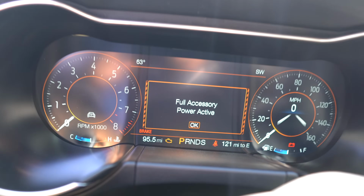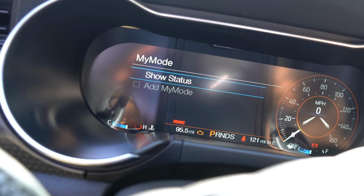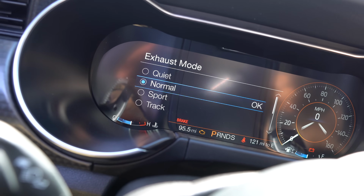Oh, dang. And then you guys see it right there, the nice digital dash. So is that new to the 2021s? I think 18 and up, yeah. 18 and up got the digital dash. You hit the pony. You see all the modes right there. My mode, exhaust modes, normal, sport, track.